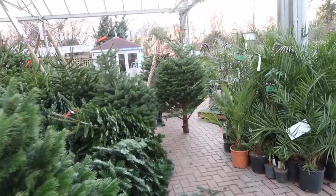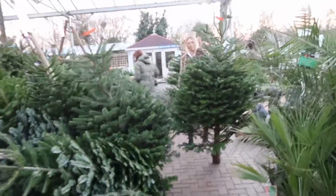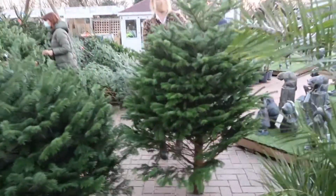You would have to, Mum, you would have to chop that trunk down. I feel like that sounded a bit inappropriate.